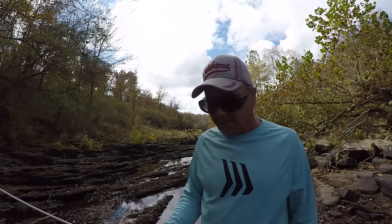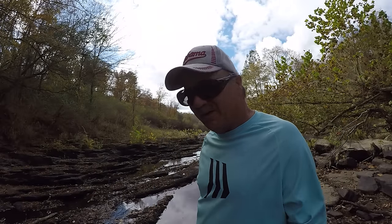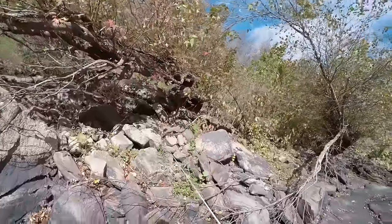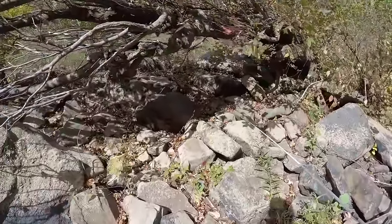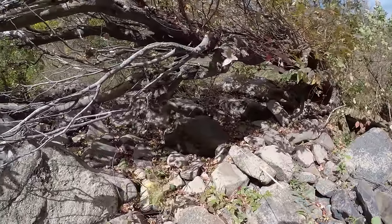Now, it hasn't rained here in the Tennessee Valley, a significant amount of rainfall, in a long time. And I didn't realize that the creeks were this low. But now this is something that I rarely see. I mean, look. Y'all can see right here that this is the water level.